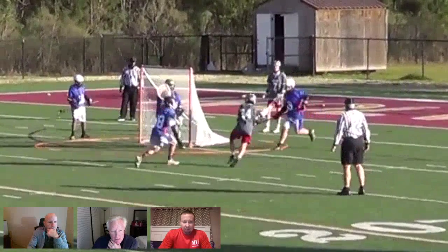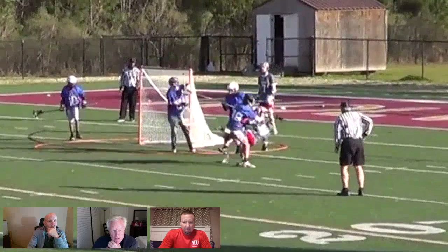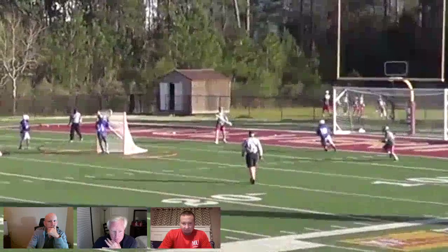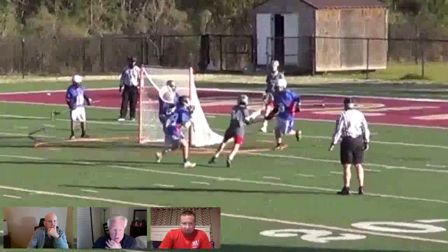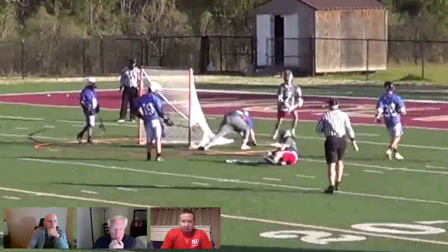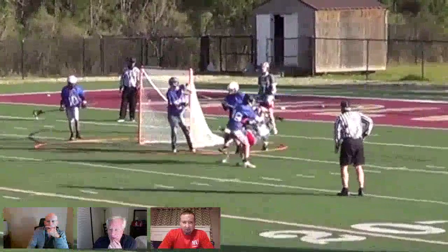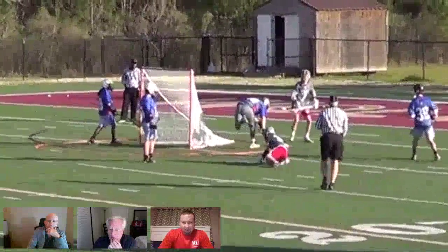I would think that at a minimum, he should be taking a couple of quick steps towards the goal as that ball gets right up there, and make at least a motion to get closer to the crease, because a shot's coming. We have a question in the chat box about, is this something that would be an ejectable since he lifted off the ground for the hit?